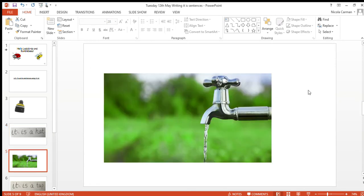It is a tap. Okay, reception, have a go at that one. Mums, dads, adults, if you pause the video now and let the children have a go at that one, and then start it again when you're ready.